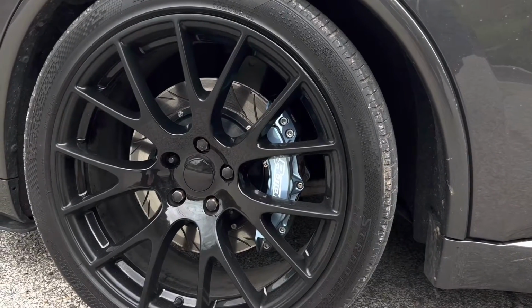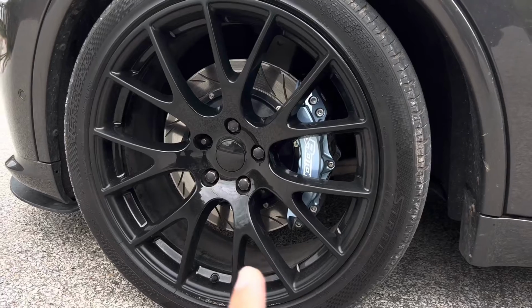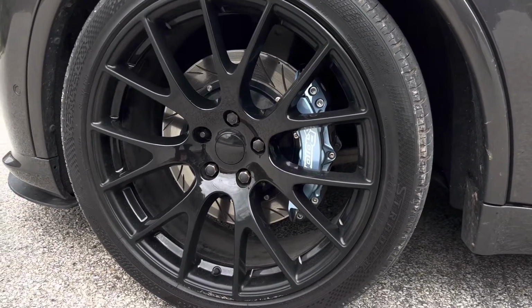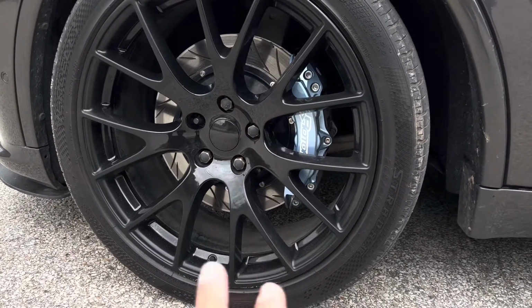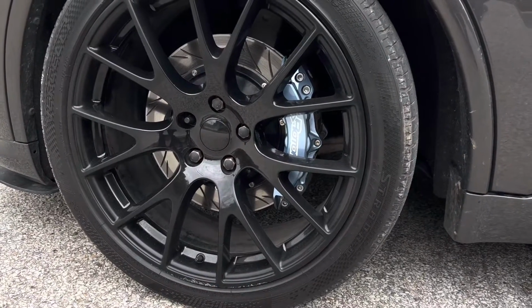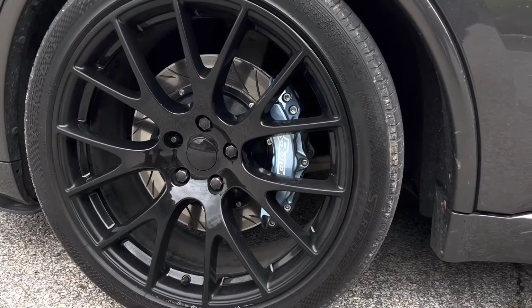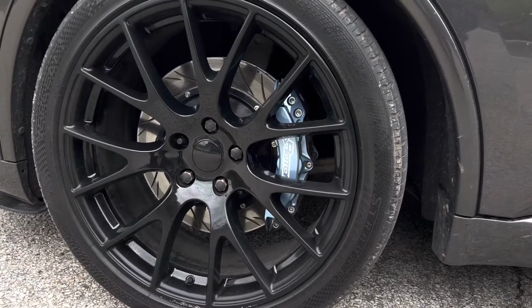All in all, I'm super glad I went with the Rotora. Would I recommend these? Absolutely, 100%. I'm glad that I went with the Rotora for the simple fact that it came as a complete kit all at once, as well as having the option of the color choice of my choice. Brembo didn't have that, but highly recommended set of brake kits. Definitely glad I went with the Rotora.